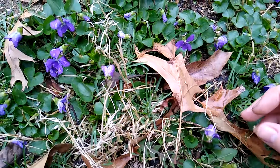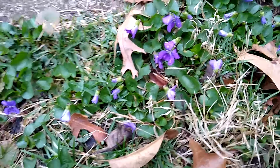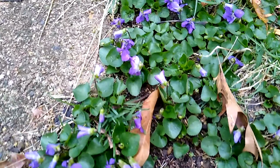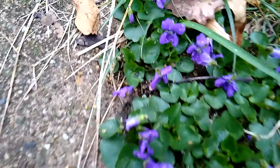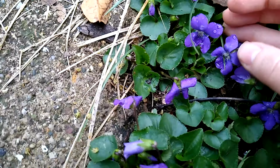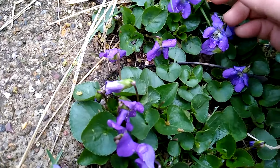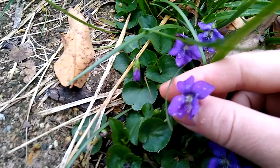They grow in a wide variety of environments. The leaves, flowers, and stems can be consumed raw or cooked. The roots are reportedly toxic, so don't bother digging them up. Violets are typically found in dense colonies due to spreading by short rhizomes.